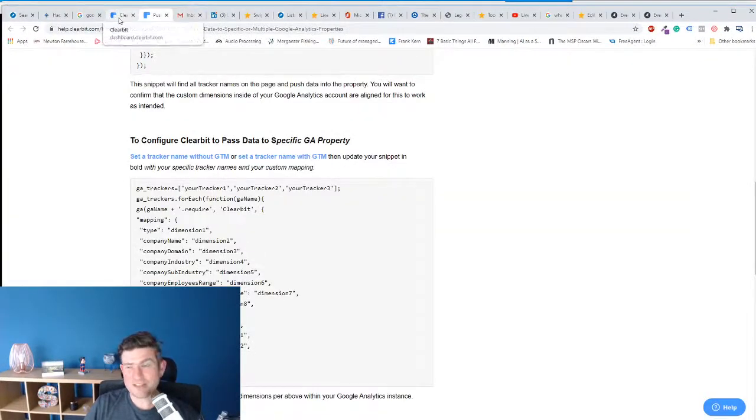The next part to Clearbit, now this is the interesting bit. This is the bit that I've been trying to get working, and this is why I was unsure about including it in this month's masterclass: it allows you to integrate it with Google Analytics.